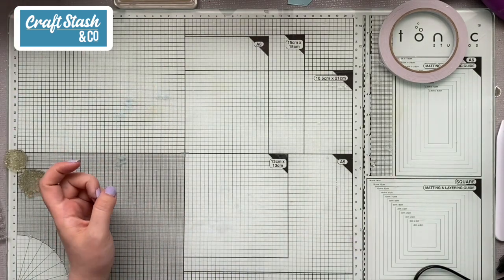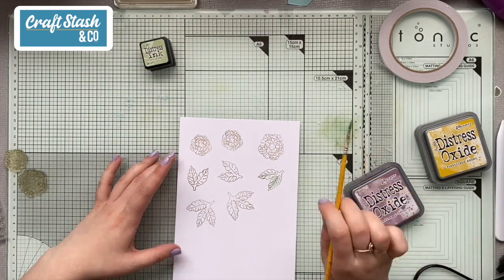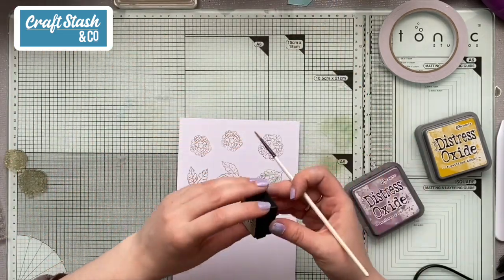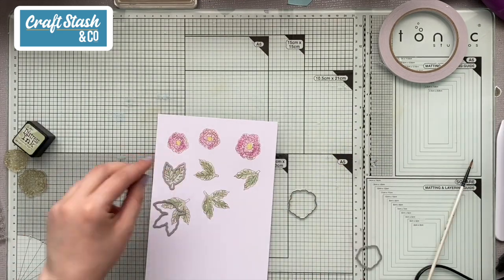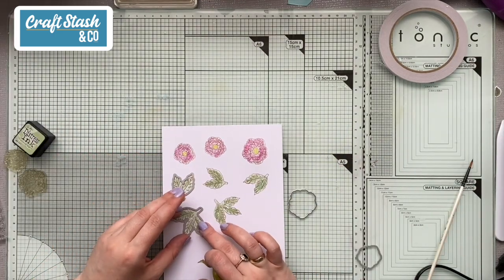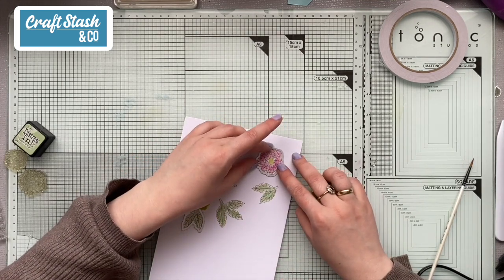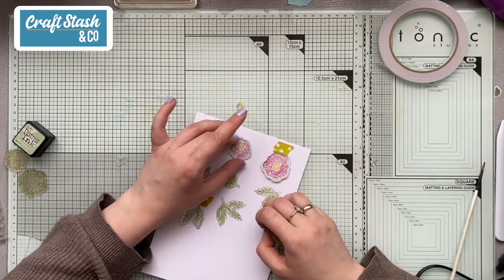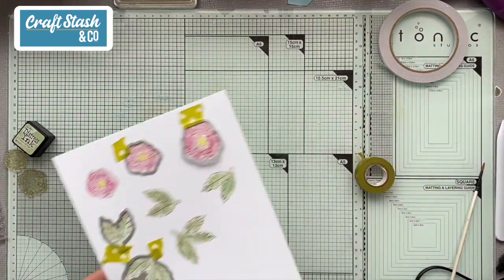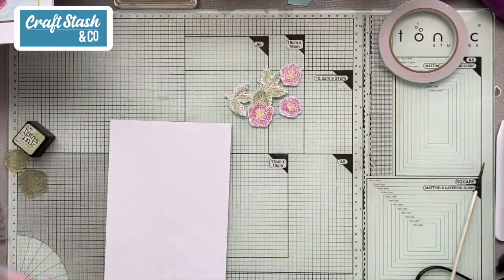To finish off my card, I am creating a couple of additional elements using the same stamp set. I've stamped a couple of leaves and flowers, and now I am coloring them using exactly the same technique. Unfortunately, at first I grabbed a dirty brush which had a little bit of blue tones to it, but it did not matter because this blue shade only adds a little extra to my leaf. Now I am positioning the dies, and I am just using a piece of washi tape to keep them in place, and then I've cut all my elements out.